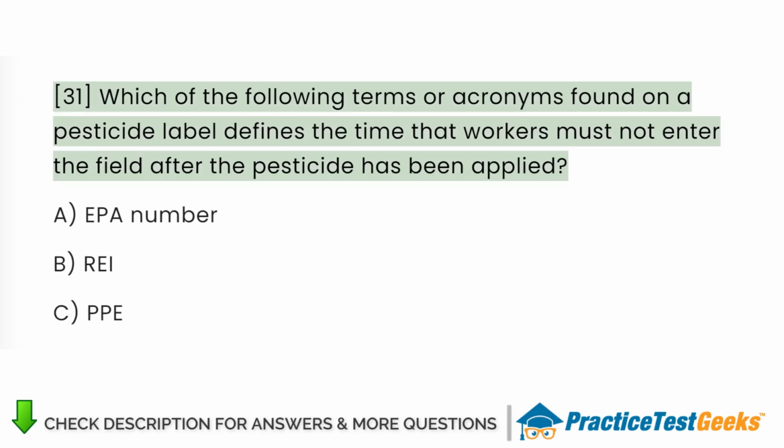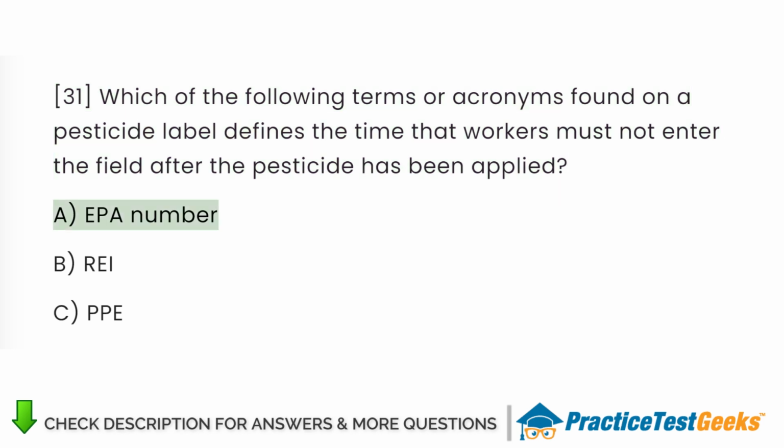Which of the following terms or acronyms found on a pesticide label defines the time that workers must not enter the field after the pesticide has been applied? A. EPA number. B. REI. C. PPE.